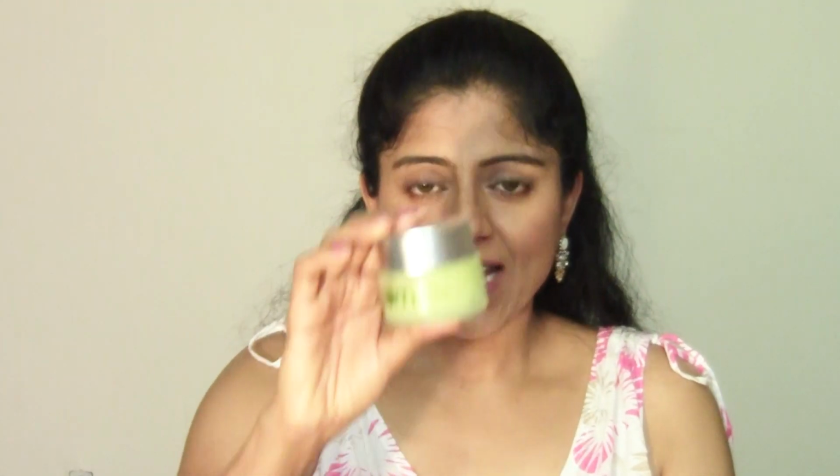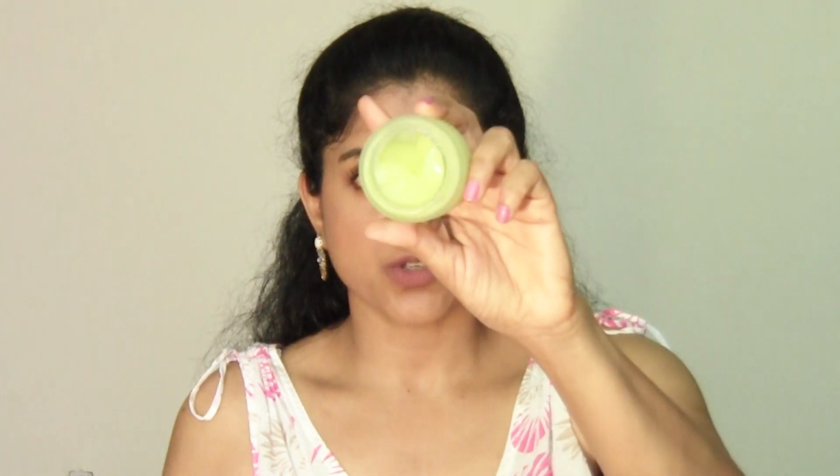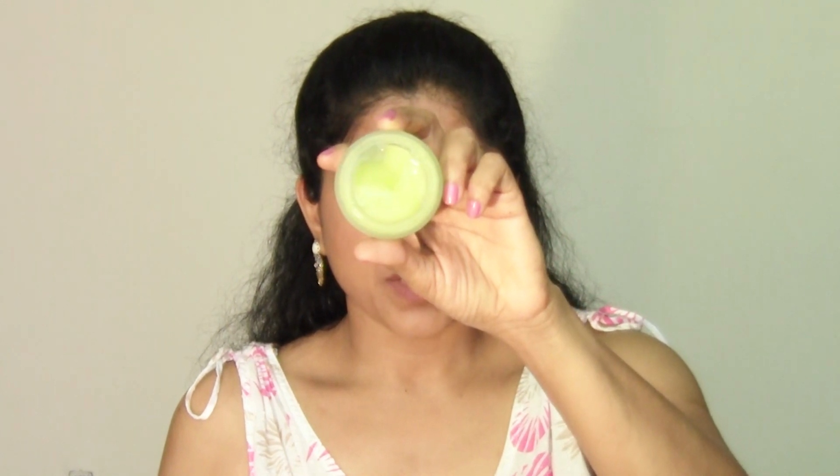And the next product that I have here is this Green Tea Renewed Clarity Night Gel. This is a really gel kind of a texture. Let me just show this to you here. This is a very light gel textured moisturizer. This will not give you that heavy feel or very oily kind of moisturization.